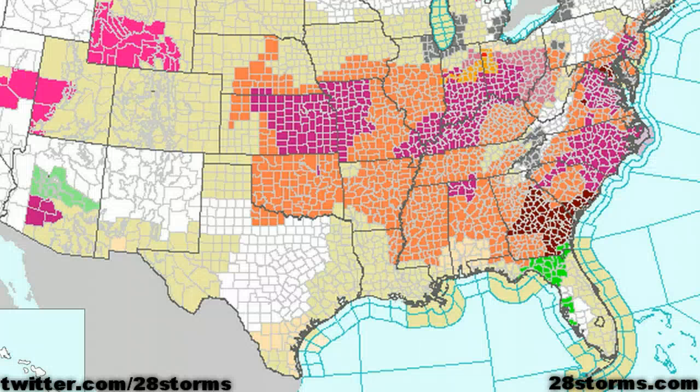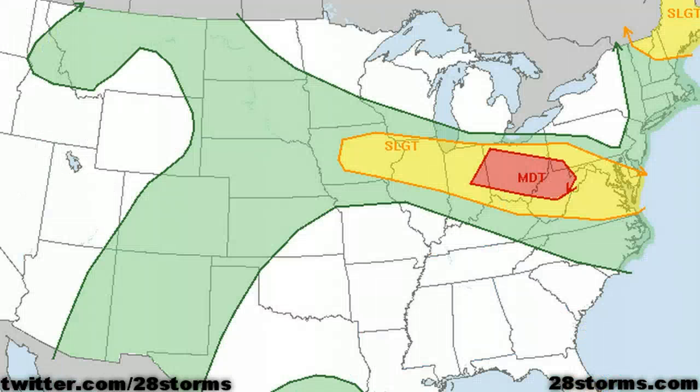So the tropics are fairly quiet, but if you live in the central or eastern United States, please do whatever you can to stay cool, as we do have many heat advisories in effect. And if that weren't enough, the Storm Prediction Center has issued a moderate risk over the Ohio Valley, mainly due to the risk of damaging winds in association with severe thunderstorms.